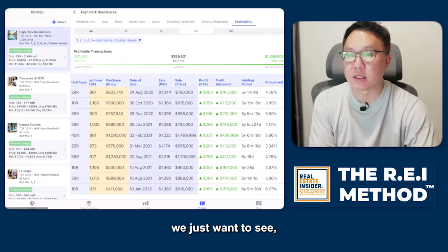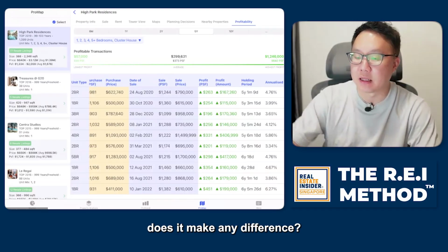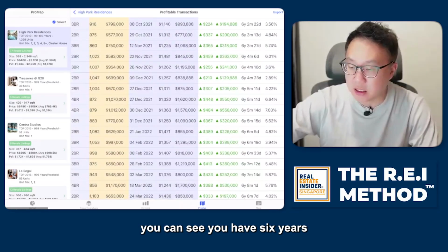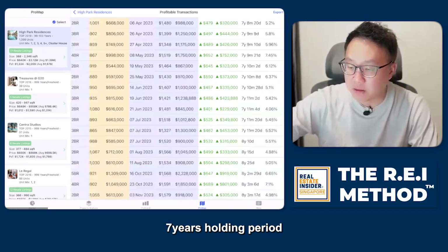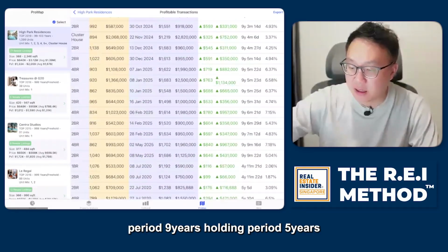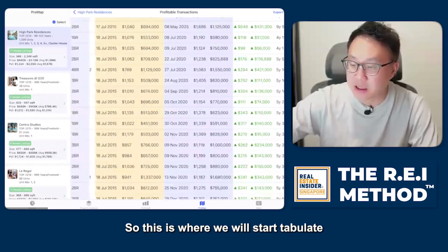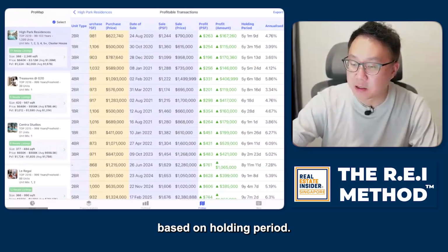We just want to see, let's say, a 3-year and 4-year mark. Does it make any difference? If we go all the way down, you can see you have 6 years holding period, 7 years, 8 years, 9 years, 5 years, 6 years. You see? So this is where we will start to tabulate based on holding period.